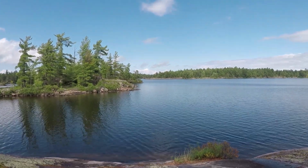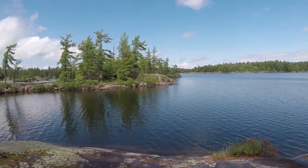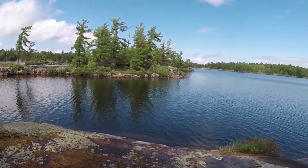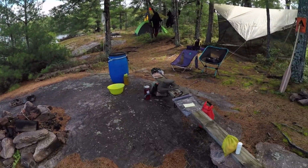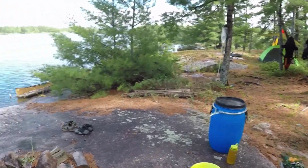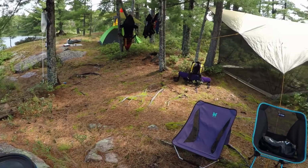So this is camp for night 2 here on the Upper French River. We're in a cluster of 3 campsite islands. They're not very great, but this one's the best. There's the water access down there. This one's the best because it's got a sweet bench, and the tent pads are pretty awesome as well. There's the fire pit. Need to do a little bit of work to that.